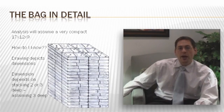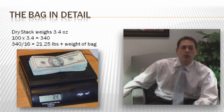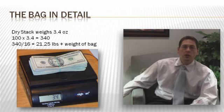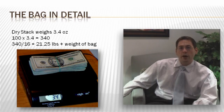How much do the bills weigh? Well, this has been pretty much talked about already. A dry stack weighs 21.25 pounds. There's the math, and here's the proof. Some people have actually disputed this calculation, so I'm showing you the proof right here. There's a stack of cash, a stack of 20s. On my digital scale, you can clearly see 3.4 ounces times 100 stacks is 340 ounces. 16 ounces to a pound, 21.25 pounds.